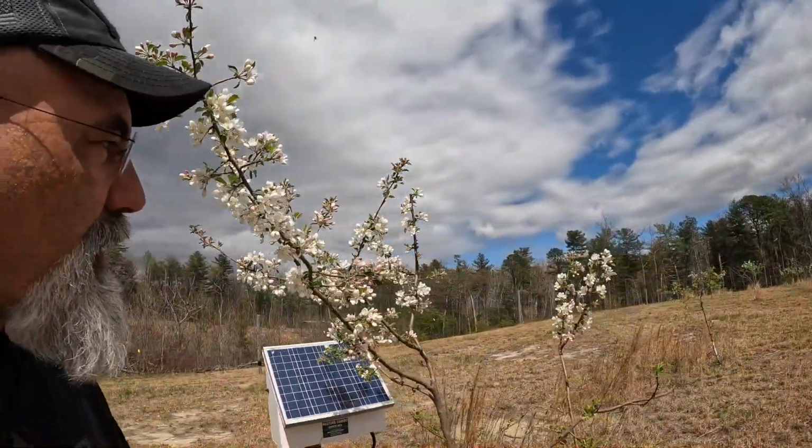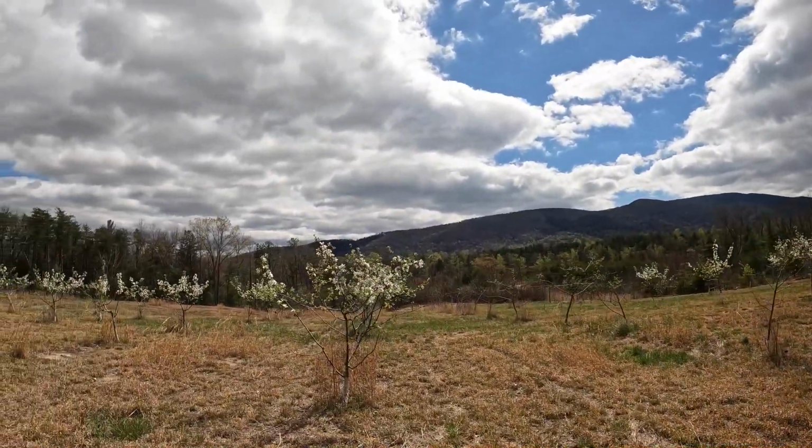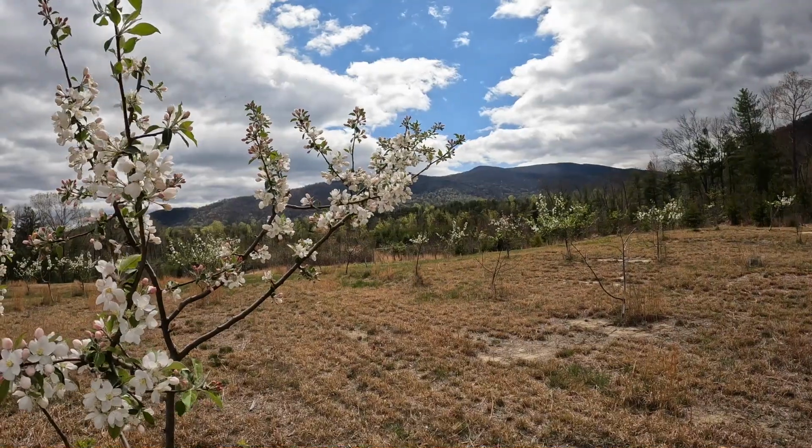This is a Hughes crab. It's one of my favorite trees. We have a lot of them here, and since it's just starting to bloom, I've got to spray because we got hit really bad with fire blight a couple years ago, and I thought we were going to lose just about every tree in here. We ended up only losing about 10. Since the sprayer's working and the tractor's running, I got to get it done now.